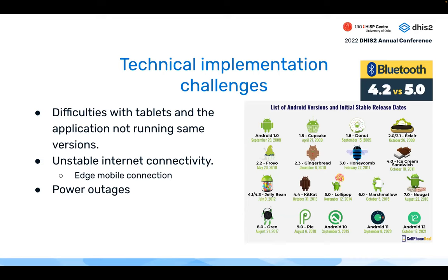On the technical implementation, I also had some difficulties. Like I said, tablets didn't work as expected due to different versions, both of Bluetooth and Android. And we also had some issues with internet connectivity. In the last step, when uploading to the DHIS2 servers, it could take a really long time. And power outages were also a common thing.